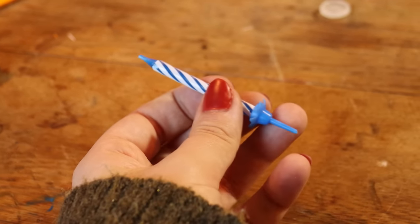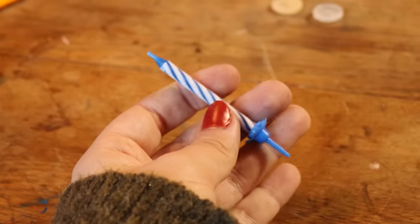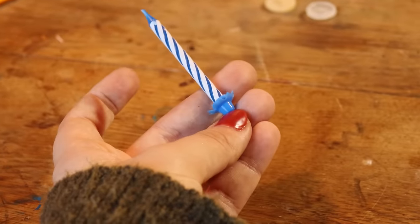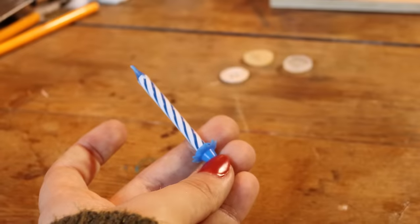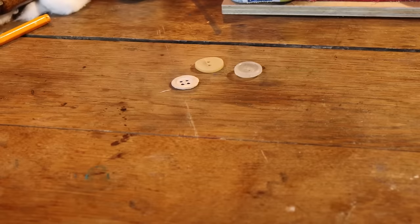Birthday candle, which we need to light, let it melt a bit, and then we're going to cut the end of the candle holder off and stick it onto a button that Mum is sorting through.